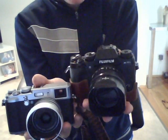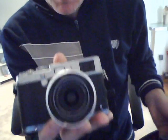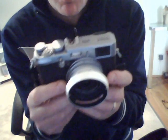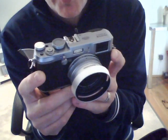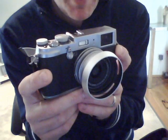So as you can see, two lightweight cameras, really impressive image quality. I've got to say, the lens on the X100s shooting at f2 and even f2.2, wow, really nice and sharp. I think my memory of shooting at f2 with the X100 wasn't so impressive, but maybe I was just having a bad run that time.